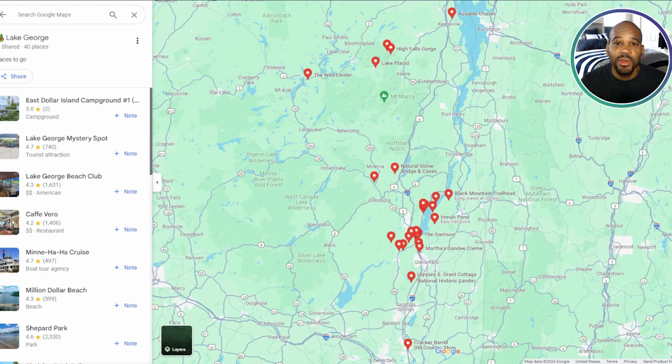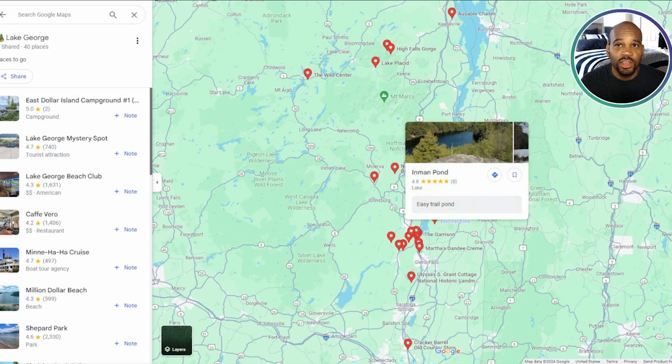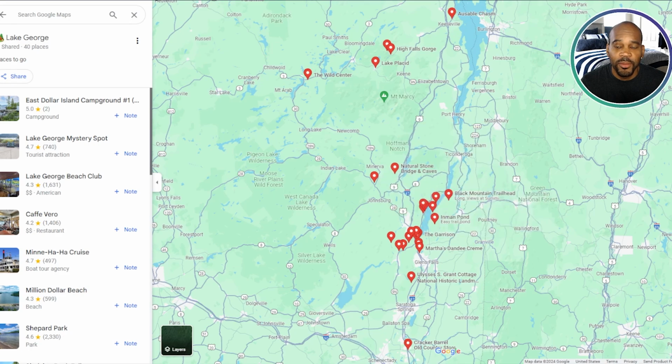I'm going to share with you the top 5 locations I plan on visiting when at Lake George. As you can see on the map here behind me, or below in the middle of the screen, there are many locations that I've been able to identify. There are places even further north that we're not going to be able to visit this time around, but there are definitely 5 locations in Lake George that I want to visit, and here we go.